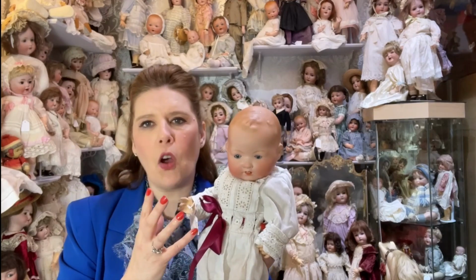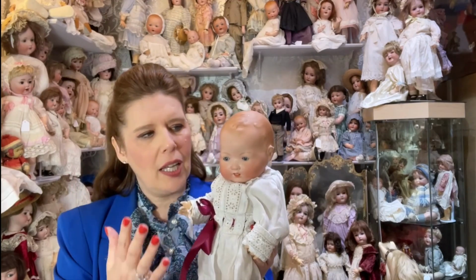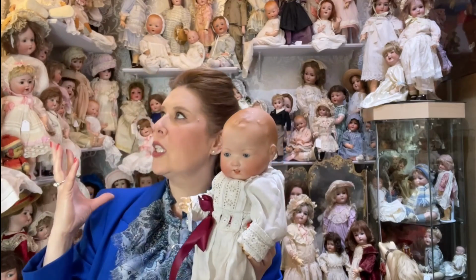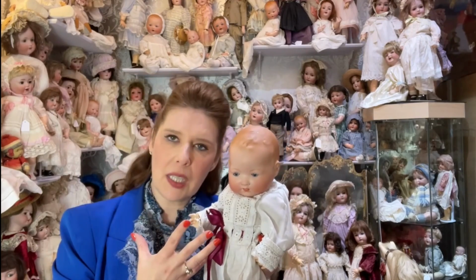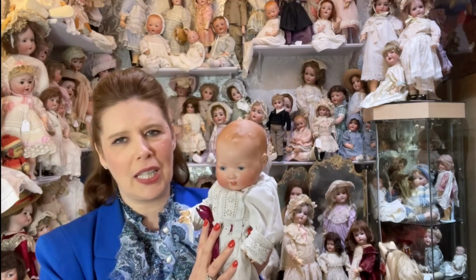And if it's something that you've always been passionate about and may be interested in researching, then this is a great way really to step into the world before you start to invest thousands and thousands of pounds. Because naturally, as a collector, that comes with time, when you've studied the subject, and then you become very discerning into the type of dolls that you want to collect as well.